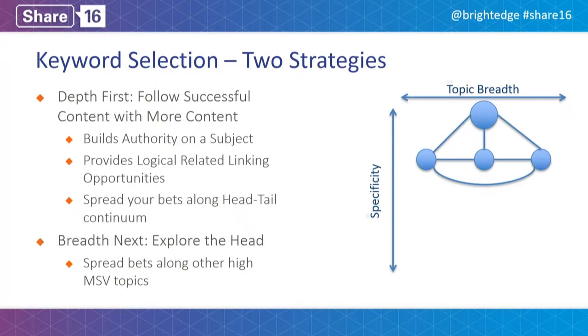I'm really excited, actually. So the first thing I want to talk about is when you select keywords, you've got a lot to choose from at a site like Groupon. So we have so many categories, so many levels of detail there. So you're either going to do depth first or breadth first. I'm a computer science guy, so those are important words for me, algos and such. So on the right hand side, I've got topic breadth. And down the left-hand side, I've got specificity.